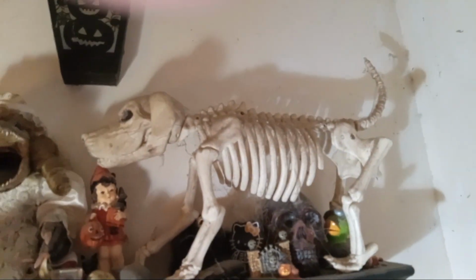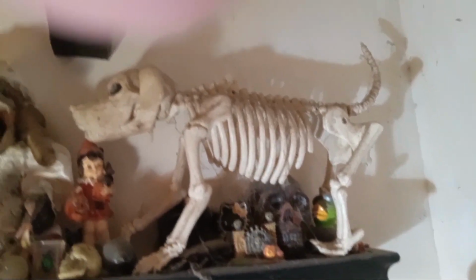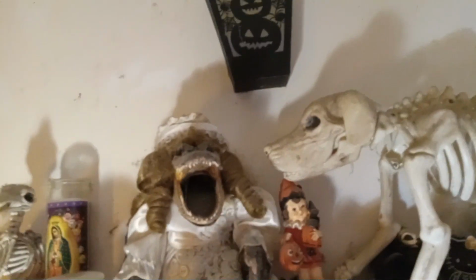Little Halloween cutie. Here's a little beetle encased in resin. My skeleton dog, another Bone Squad member. There's a little Halloween decoration coffin thing. Let's go to the next part of the video.